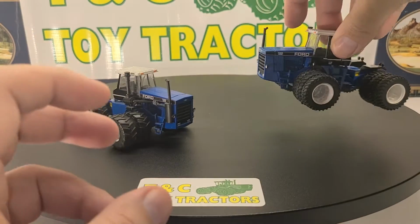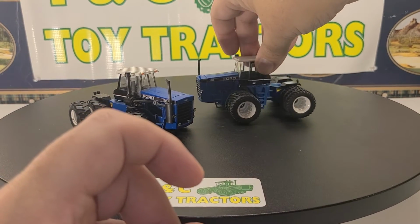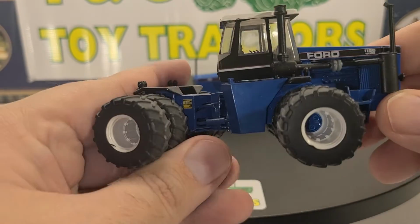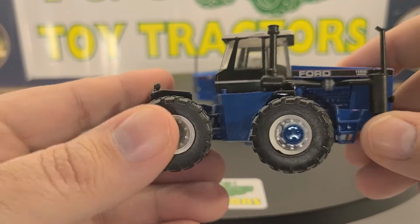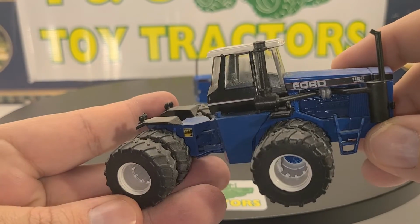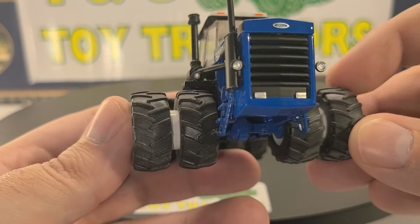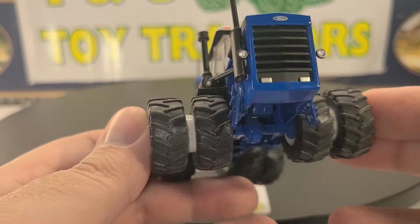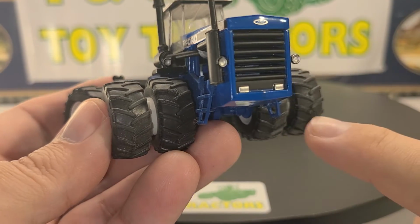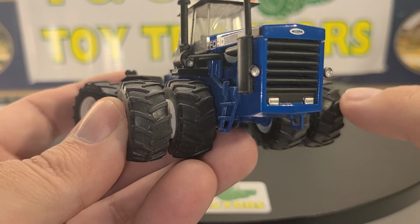Now we're going to look at this. This is the dual wheeled version. And as far as dual wheel versions go, I don't know if these are some of my favorite, but they definitely are very nice dual wheels. I'd probably have to say the Big Bud 740 that's made by this same company has some of the best four-wheel drive wheels I've ever seen.